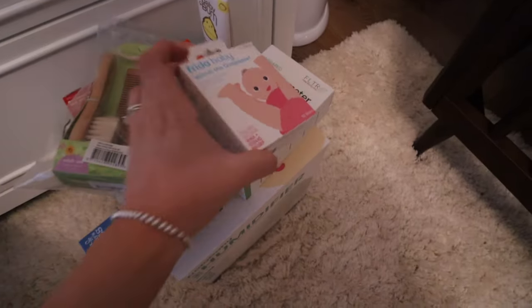Some pacifier wipes. And then this little container for a drawer. So that is everything that I got. So much random stuff, but I'm going to start organizing because this room is like actually getting overwhelming. It's so chaotic. So let's get into it.